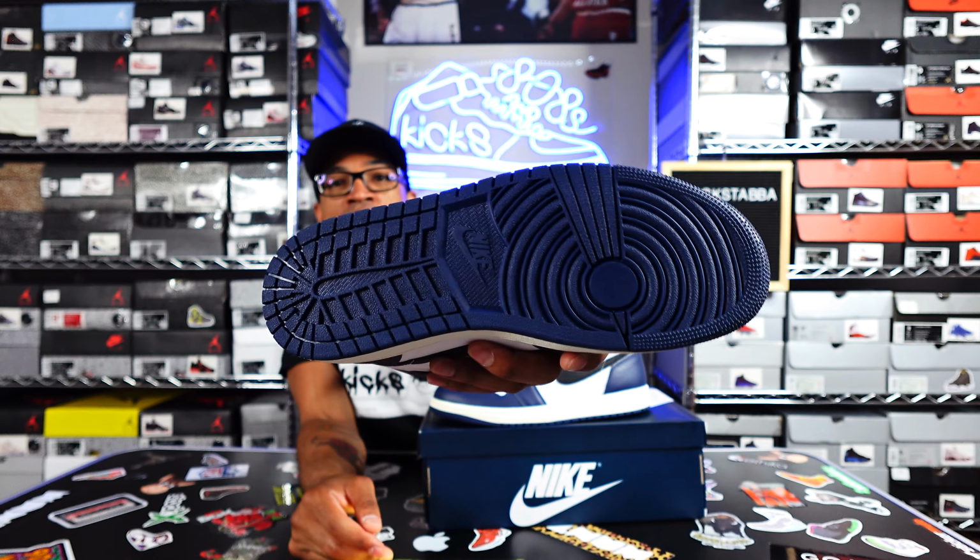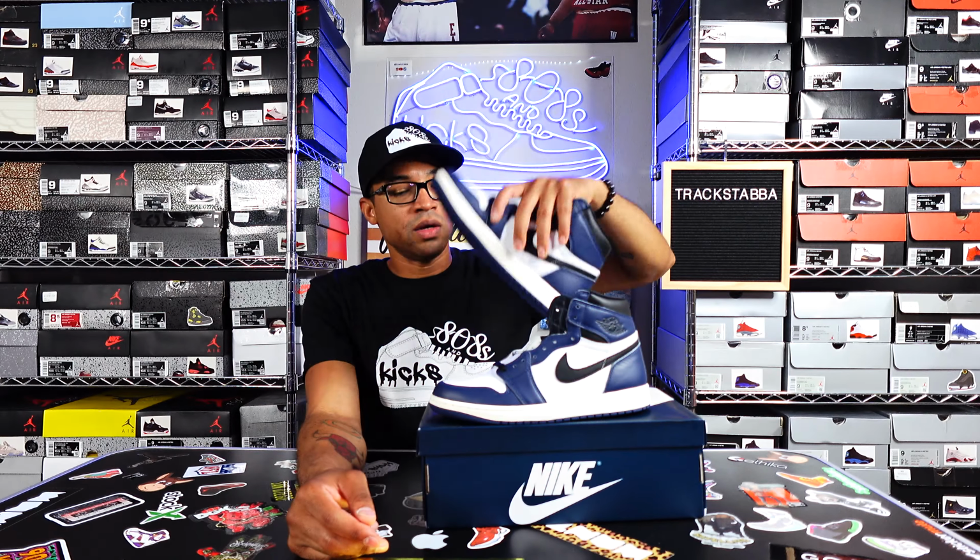Of course, on the bottom of the shoe, nothing special. You got your midnight navy sole. All in all, it's a clean pair of kicks, guys. It really is. You don't get a second set of laces. I will say that now. Most Jordan 1s come with a second set of laces, but we do get some Jordan 1s here and there where you only get one set of laces.